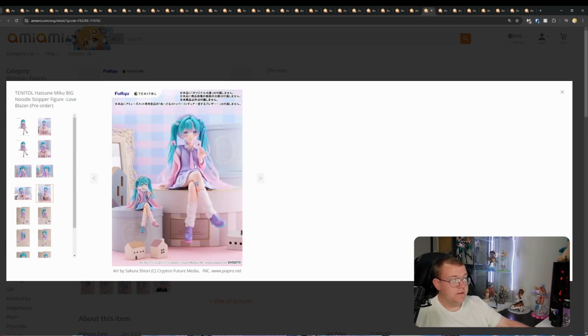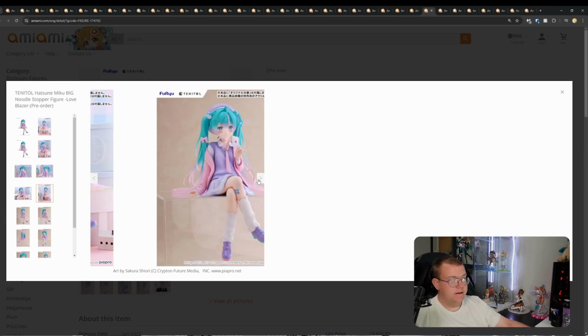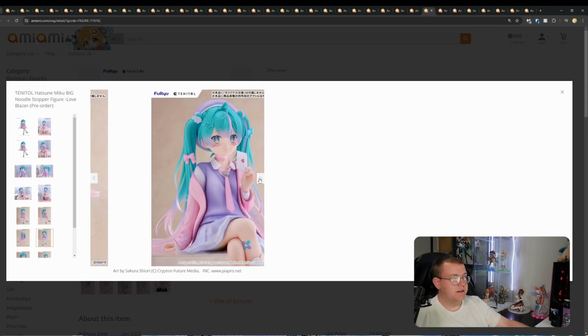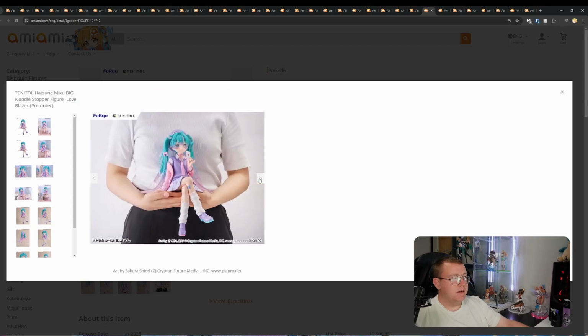And if you want to go for the noodle stopper, as you can see, this is a normal noodle stopper here on the left. So she's about 3-4 times the height. And yeah, you probably would have to put it on a quick riser to have her on display in your shelf. And there you go. As you can see, compared to an average human's waist, she's quite large for the figure.